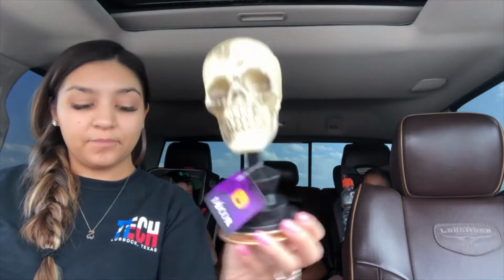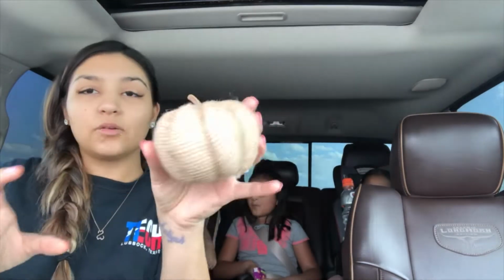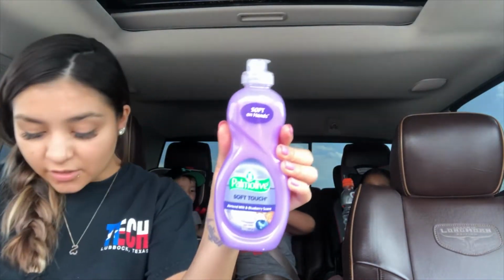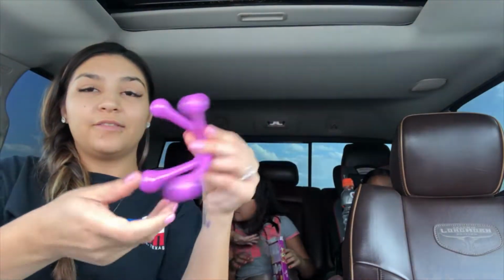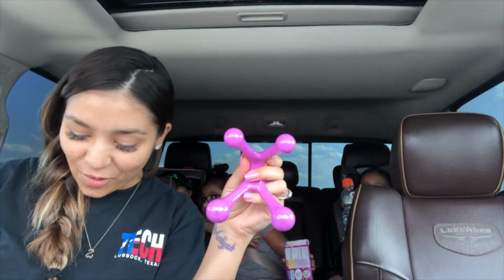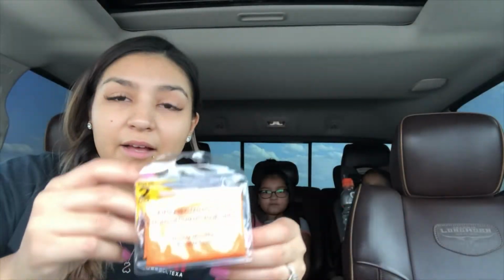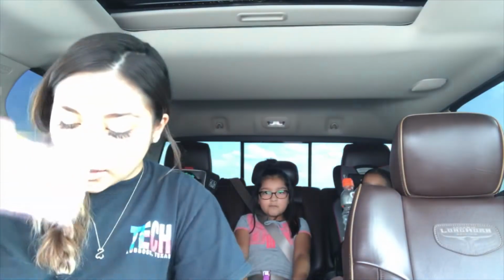So we got this little guy, a little pumpkin. Everything's gonna be kind of random. I just got some soap. This massage thingy. I've always wanted that. So Malia got some cloths for her glasses.